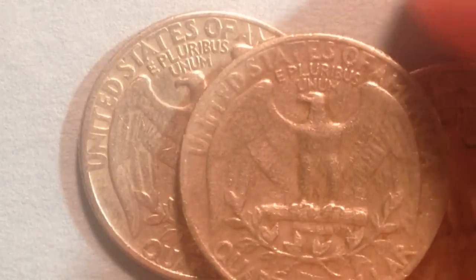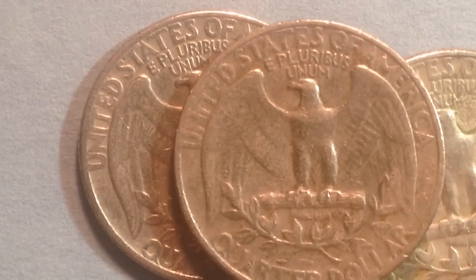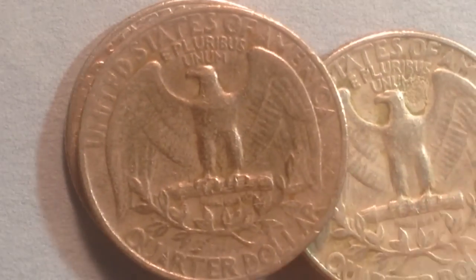So these 1965 and 1966 quarters aren't going to be worth a lot of money. In fact, they will only be worth face value unless they're in an extremely uncirculated condition. But your 1964 quarter, hang on to that one because that one will be worth more than face value.